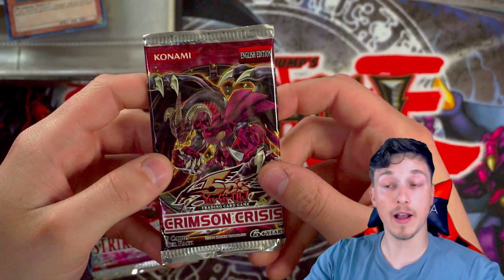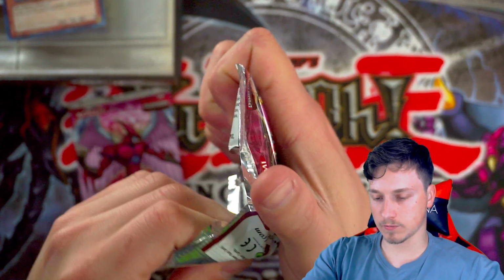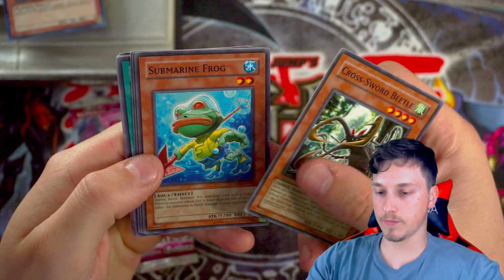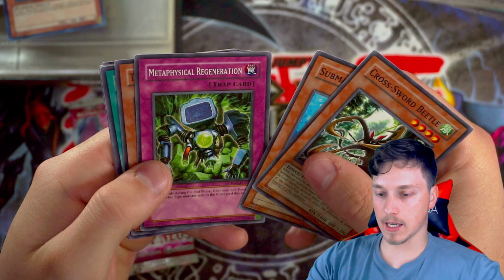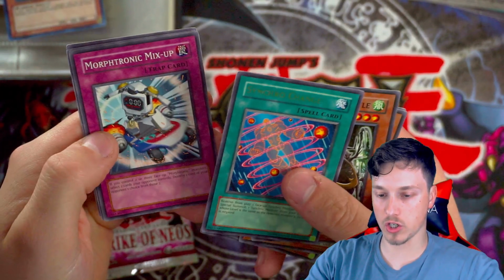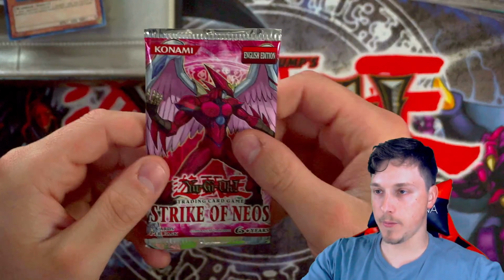My favourite ghost rare of all time comes from Crimson Crisis, the Red Dragon Archfiend Assault Mode. Can we get something out of this? Crossed Sword Beetle, Submarine Frog, Metaphysical Regeneration, Twin Sword Marauder, Synchro Change, just the Synchro Change. So 2 rares, but never mind. We will try for the last pack of the video.